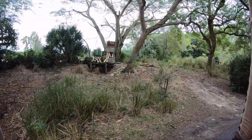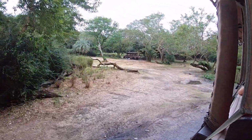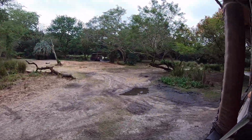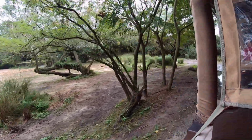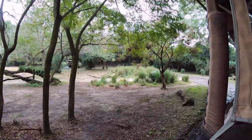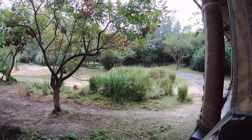Carrying on over to a mud wallow here that's coming up on our left. Oftentimes this mud wallow will attract the white rhino, so I'm hoping we see one or two out this way today. They frequently roll around in that mud to stay cool, but it's also an excellent sunscreen and bug repellent. So we'll keep an eye out for them as we're wandering around.